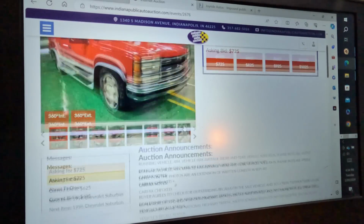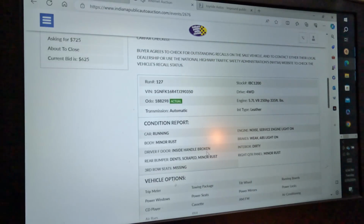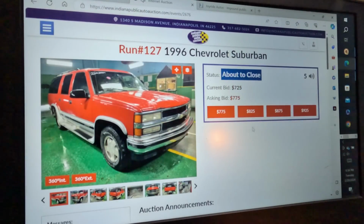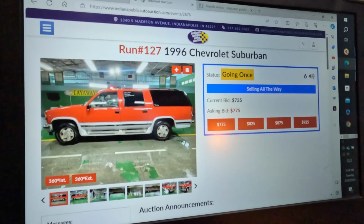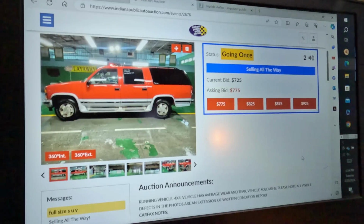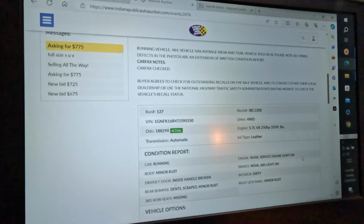I don't even see where it says that it had an engine noise, but bid increment is $50. $675. They're bidding on it though. Asking for $775. It was not the greatest. Selling all the way. Yeah, I bet they're selling all the way. So this is a full-size SUV, asking $775.